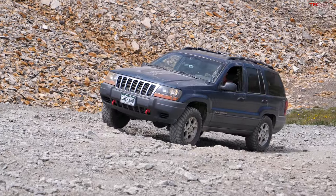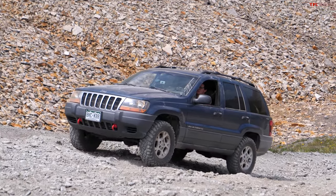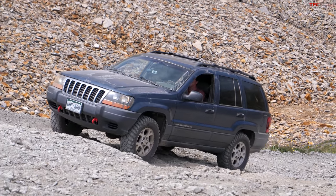That was stressful to watch. Even more stressful now that I have to try it. First gear, low range. Don't have the clearance to bounce up like those two did, so I'm just gonna try to crawl it.